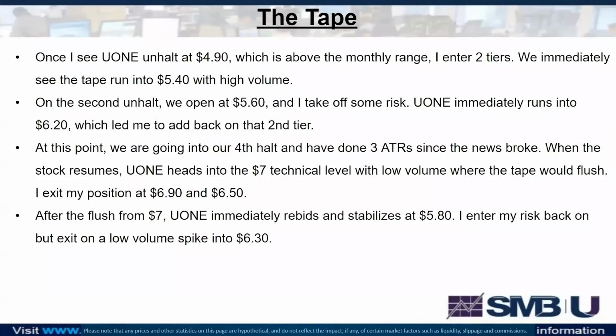So just for the tape and just to say how critical it was. Once I see U1 unhalt at that 4.90 level, which is above the monthly range, I enter into those two tiers of risk. We immediately see the tape run into 5.4 with high volume. On the second unhalt, we open up at 5.60 and I take some risk off. U1 immediately runs into 6.20, which led me to add back onto that second tier, seeing that volume and that continuation. At this point, we go into the fourth halt and we've done 3 ATRs since the news broke.